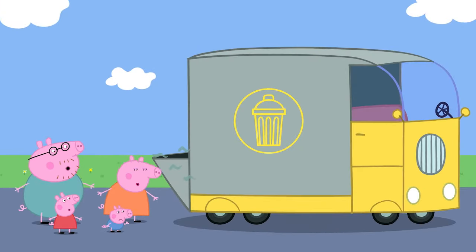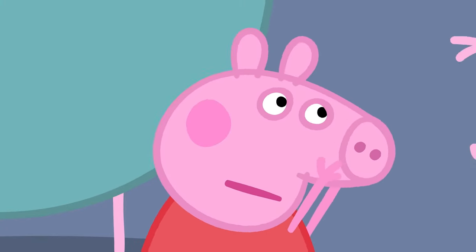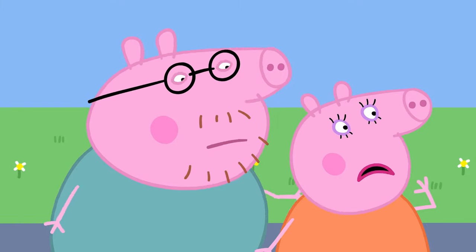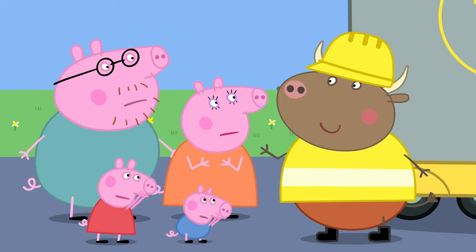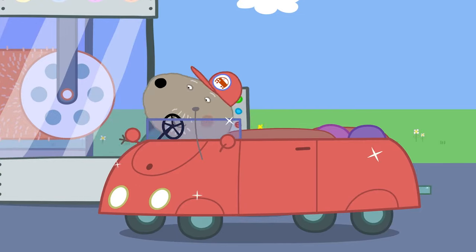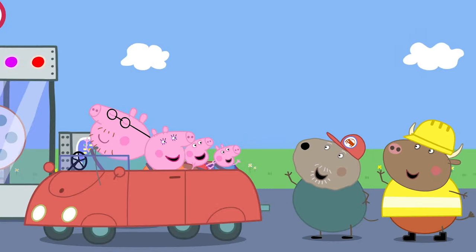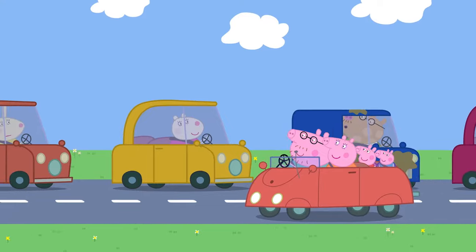There's only one car left for Peppa and her family to try. It's a bit smelly. That's because it's my lorry for collecting the recycling. So you can't take that one, I'm afraid. I'm not sure we'll ever find a car as perfect as our car. Well, that's lucky. You took so long to pick a new car that we managed to fix your old one. Hooray! Thank you, Mr. Bull. Thank you, Grandad Dog. Peppa's family like driving different cars, but they like driving their family car most of all.